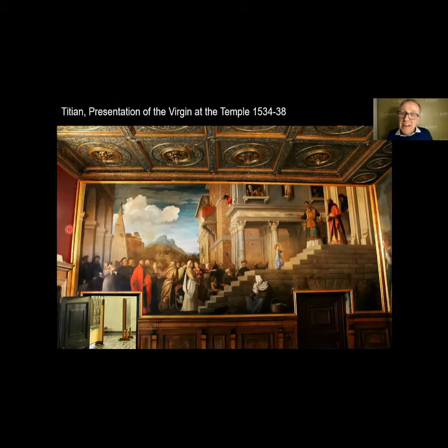The background is anything but Jerusalem. We've got the neatly ordered Renaissance architecture, the idealized architecture of the High Renaissance, perhaps Venice or perhaps an imagined city. And then on the left of the background, we've got a landscape that doesn't look at all like Israel. It looks more like Pieve di Cadore, which was the hometown of Titian before he became famous.